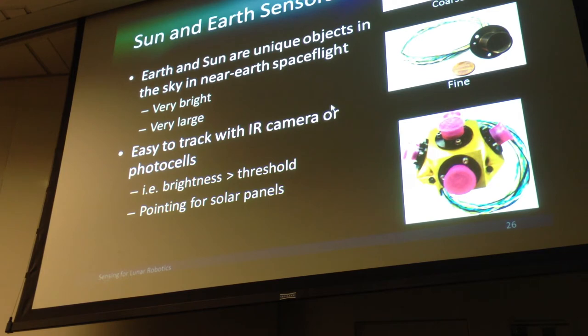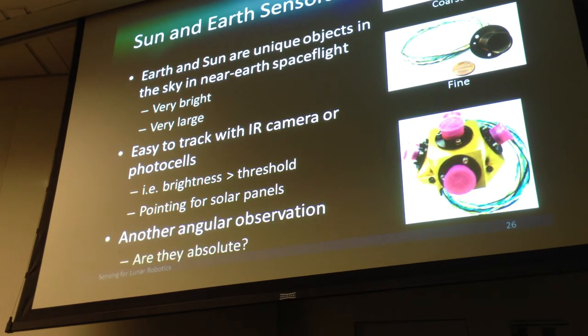And I guess sun sensors were originally conceived for pointing solar panels. So the question is, are they absolute or relative?